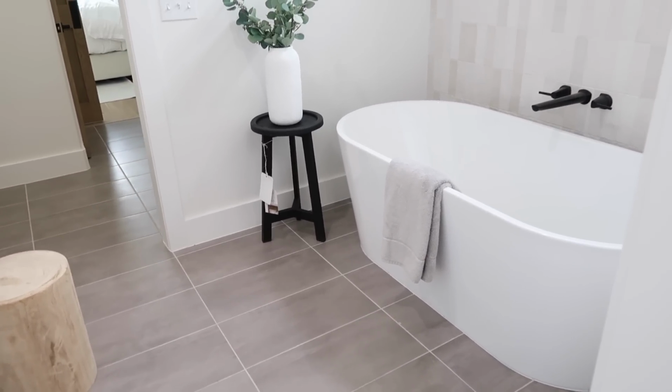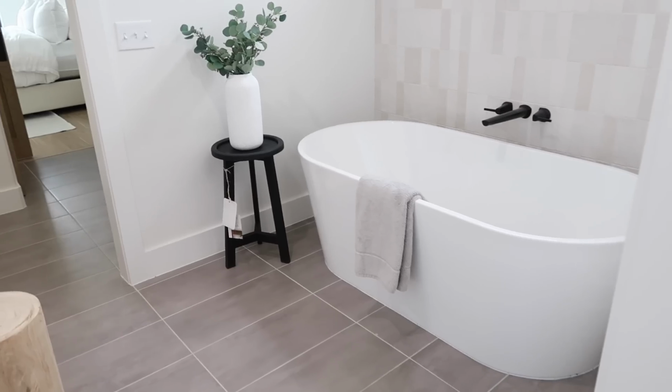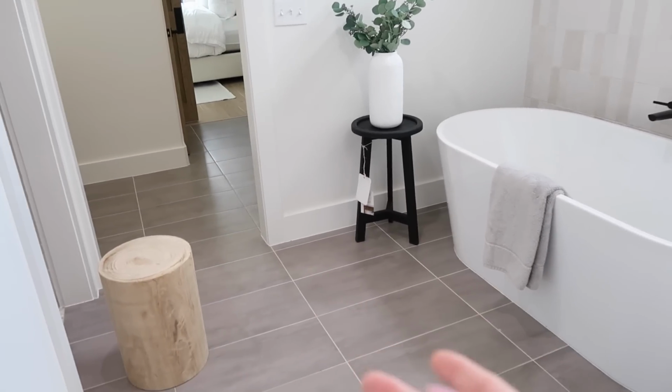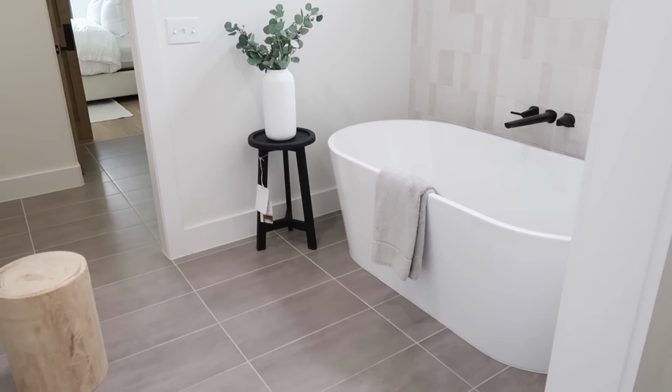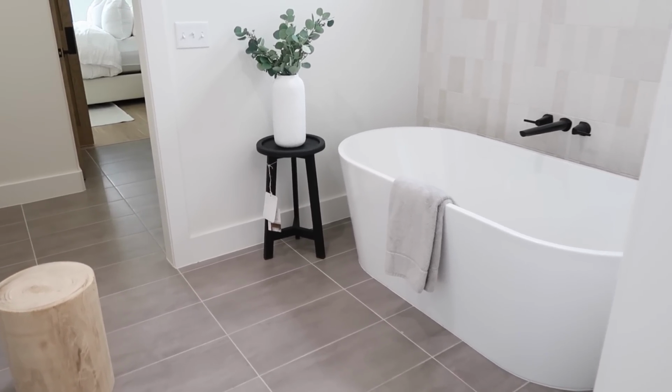I will say I bought a mat in here because every time I show this space, everyone's always like, you need a bath mat. So I'm gonna switch this back, go pick up the bath mat, tweak this a little bit, and then we'll be good to go, and we'll grab the next piece.